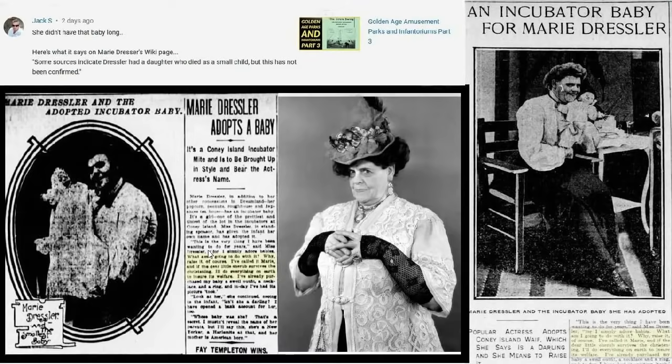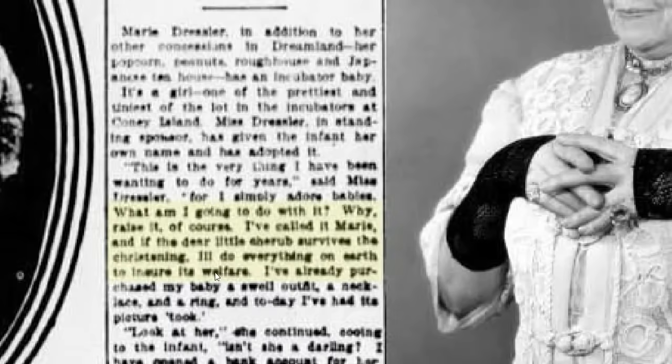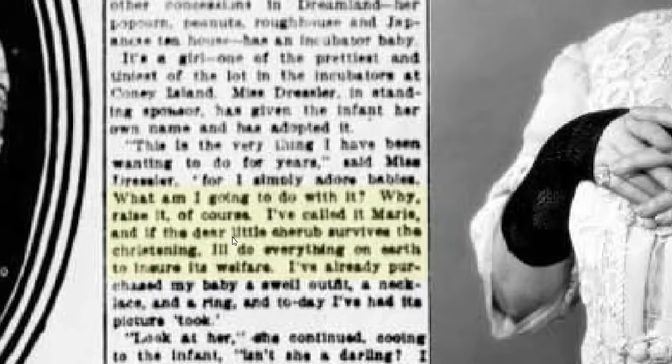I was reading this article that I found, and I'm just going to read it for you here. So Marie Dressler is talking about the adopting of this child, and I know it's a little blurry, but I'll read it here. She's just saying she adores babies: "I simply adore babies." Now, I highlighted this portion here: "What am I going to do with it? Why raise it? Of course, I've called it Marie." Now this is a really disturbing part.